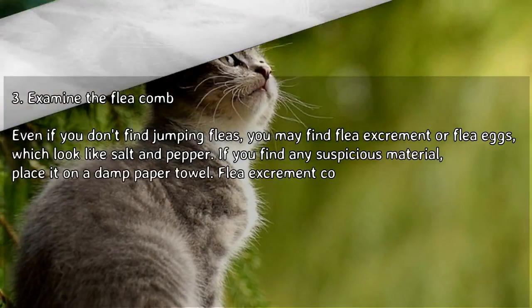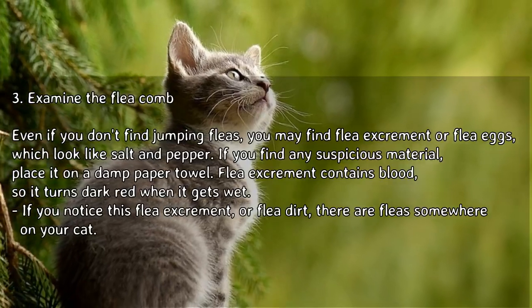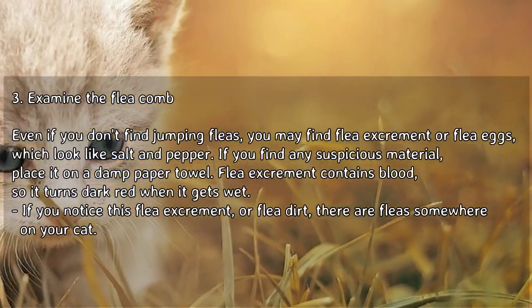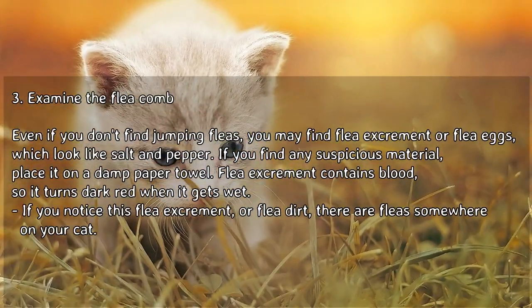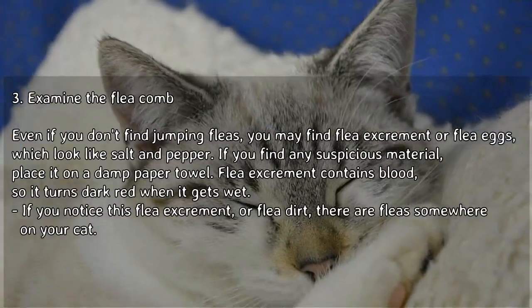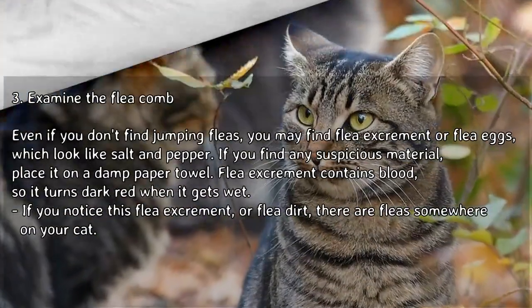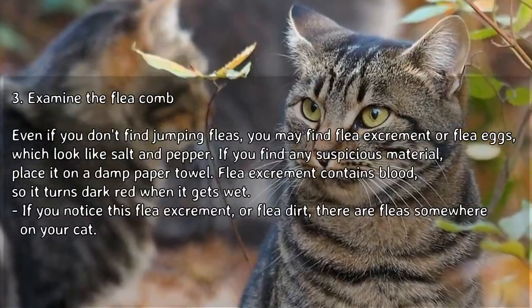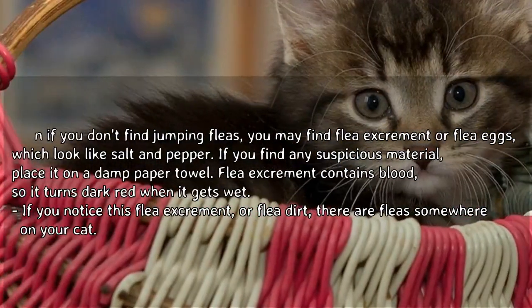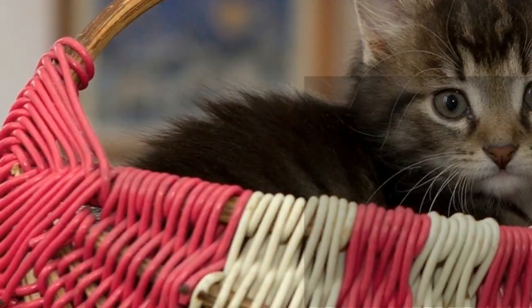3. Examine the flea comb. Even if you don't find jumping fleas, you may find flea excrement or flea eggs, which look like salt and pepper. If you find any suspicious material, place it on a damp paper towel. Flea excrement contains blood, so it turns dark red when it gets wet. If you notice this flea excrement, or flea dirt, there are fleas somewhere on your cat.